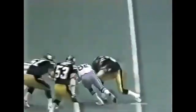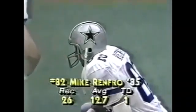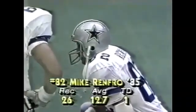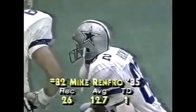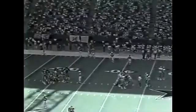On this play, you'll see Renfro looking for that open space. Look how he just spotted the seam in that zone. They're working him short and long, getting help from Brian Hinkle inside. But Renfro able to find some space in that zone defense, took the reception for a first down. And the Cowboys take a timeout to stop the clock with 23 seconds left to go in the second quarter.